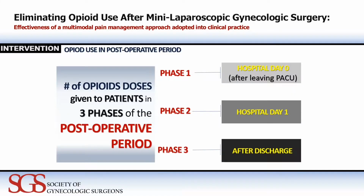Postoperatively, the number of opioid doses given to patients in 3 phases of the postoperative period were evaluated. Phase 1 consisted of opioid use on the day of surgery after leaving the PACU. Phase 2 consisted of monitoring patients' opioid use on hospital day 1 of surgery. Phase 3 consisted of opioid use monitoring after discharge.